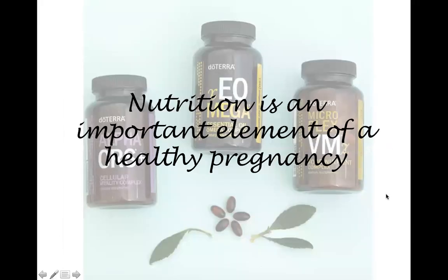So nutrition is an important element of a healthy pregnancy. Once you get pregnant, keep using these LLV supplements. If you don't already know, these are the daily vitamins. The first one is Alpha CRS, which is a cellular vitality complex. Supports your cells, lots of cell support. Then you have your Z Omega, which is your omegas 3 and 6.